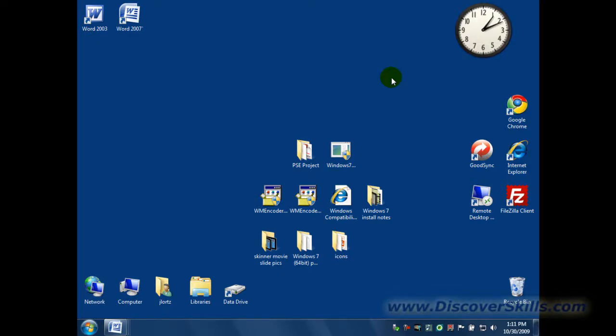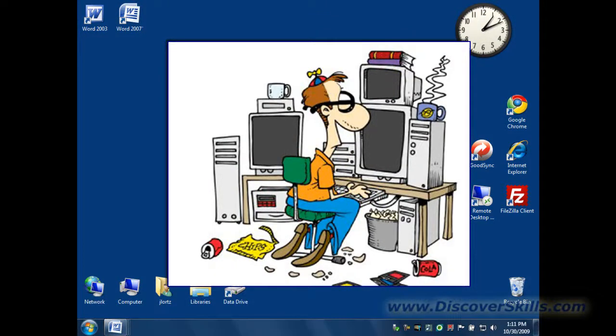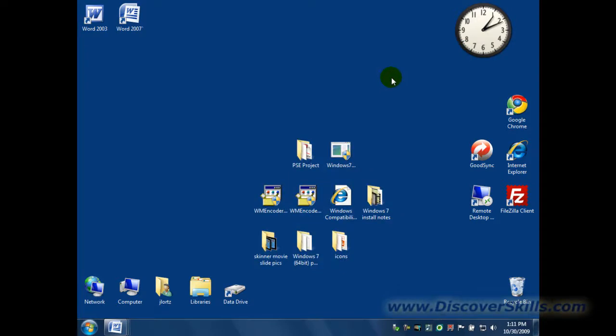Well, I did end up getting a copy right away, downloaded it from the internet, got a pretty good deal on it, and installed it on a couple machines I have at home. And I'd like to today just take a couple minutes and take a real quick first look, show you some of the things about Windows 7 that maybe you'd be interested in.